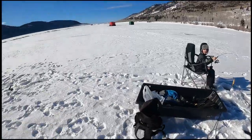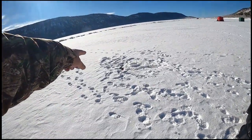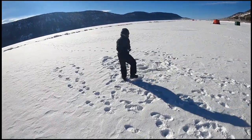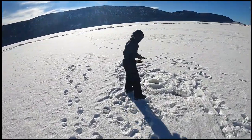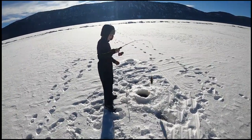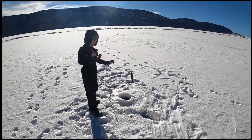Good job, Squirrel. Go get that one too. Just drop him on the ice. Go, go, go. Hurry. Nice. Reel him up. Small fish. Nice job. Unhook him and throw him on the ice.